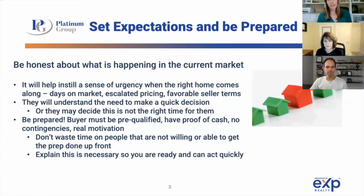And so in today's market, as a buyer's agent, you can burn yourself out if you don't truly set some expectations and make sure your clients are prepared. So I am brutally honest with what's going on in the marketplace. And that's one of the things that has really helped instill a sense of urgency in my clients. They're either going to have a sense of urgency or they're going to say, maybe I need to put the brakes on for a little bit. So we're talking about multiple offer situations and limited inventory, not only with resale homes, but also with new construction homes. And doing all of this kind of sets the stage and helps the client prepare mentally for what they're about to go into.